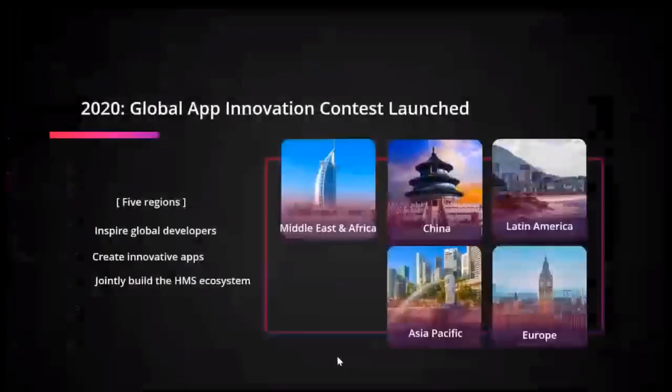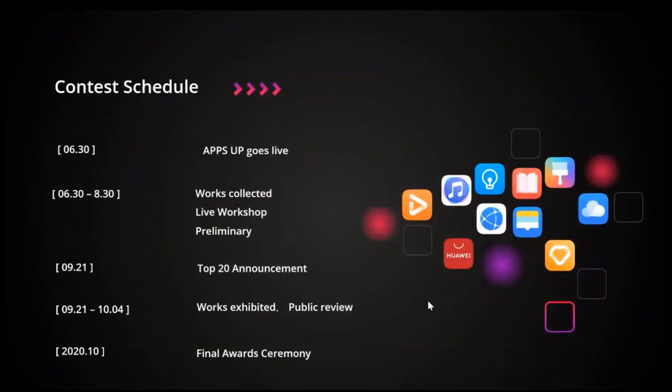Now let's talk about the contest schedule. At the end of July, we start the app contest to be live, and we planned live workshops to help developers with their integration with HMS. This runs from the end of July to the end of August.